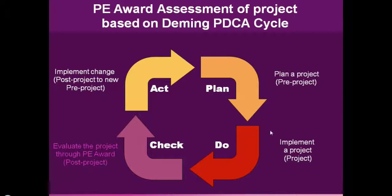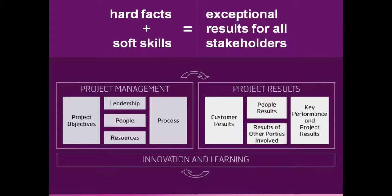We're not only after how well you implement the books in project management, we're after your learning cycle, and we're after your continuous improvement efforts within the project. This is the main message behind the model. And Kasia, if you can take us to the next slide. So this is the model.